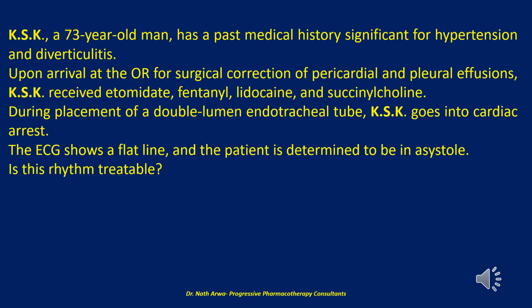The next question reads, KSK, a 73-year-old man, has a past medical history significant for hypertension and diverticulitis. Upon arrival at the OR for surgical correction of pericardial and pleural effusions, KSK received etomidate, fentanyl, lidocaine, and succinylcholine. During placement of a double-lumen endotracheal tube, KSK goes into cardiac arrest. The ECG shows a flat line, and the patient is determined to be in asystole. Is this rhythm treatable?